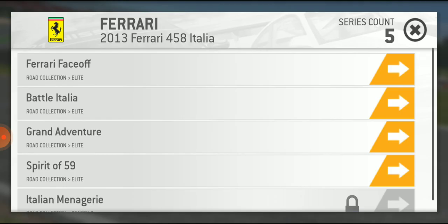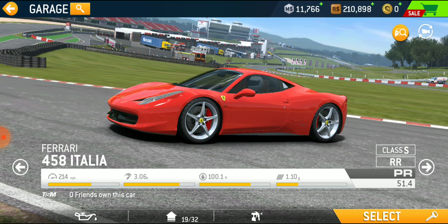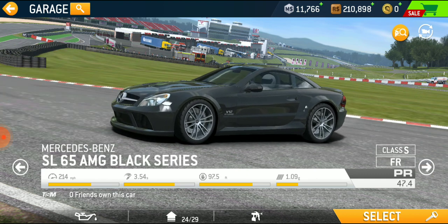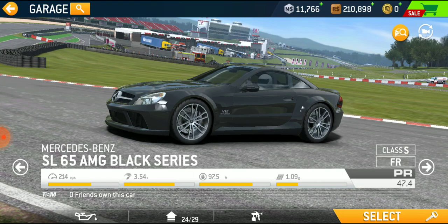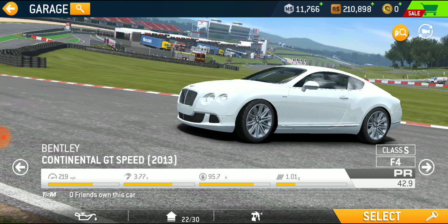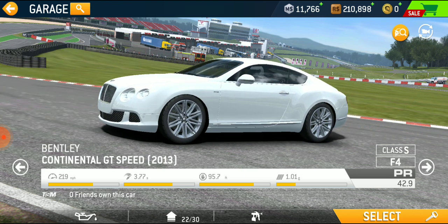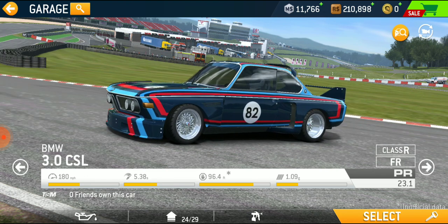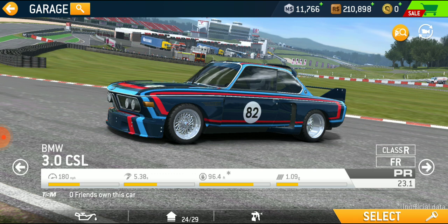Up next is my 2013 Ferrari 458 Italia. Up next is my 2011 Mercedes-Benz SL65 AMG Black Series. Up next is my 2013 Bentley Continental GT Speed. Up next is my 1975 BMW 3.0 CSL.